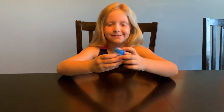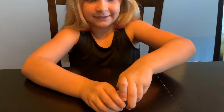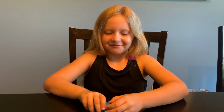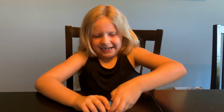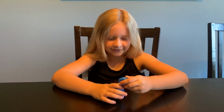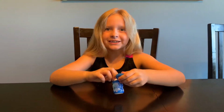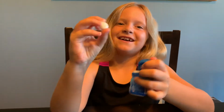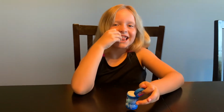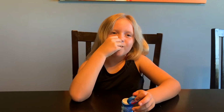Next, I'm doing this mint toast. I'm never gonna get this one. I just had to take something. So it looks mini, but it is big compared to the container. Yeah. Let's try. Sour. I got a little.